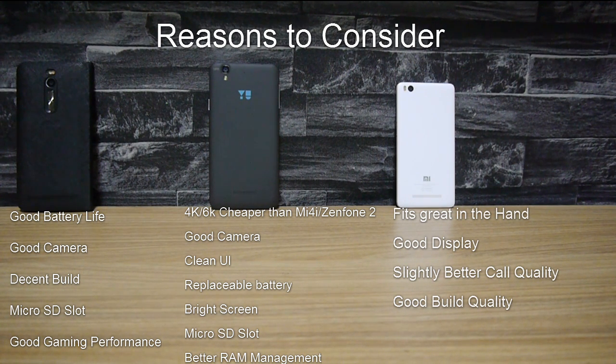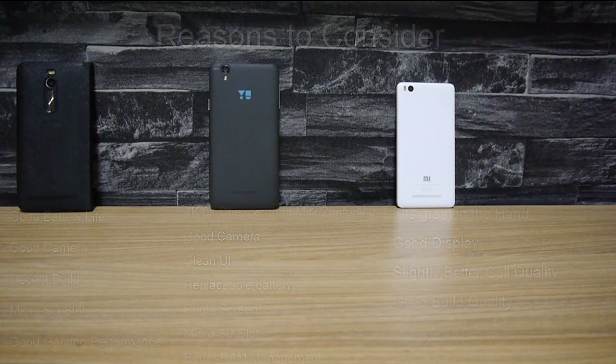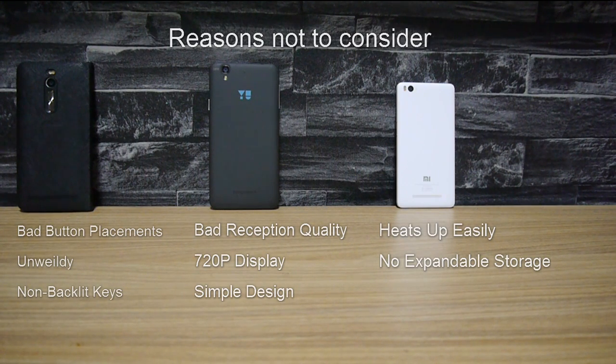The Yureka is the underdog here. Considerably cheaper, it is surprising how well it handles against these two flagships. If it had a 1080p display, the Yureka would easily be better than the Mi4i, but now it's more of a preference in what you're looking for in a smartphone. With that, we have the comparison.